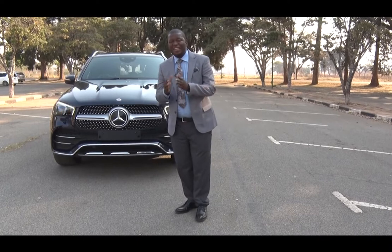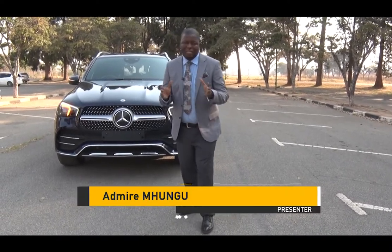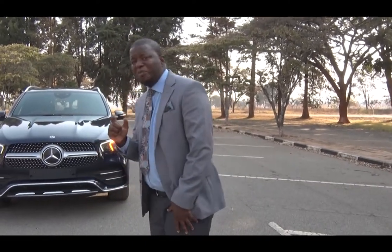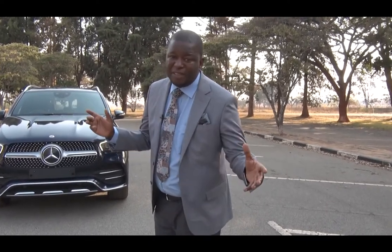German engineering at its very, very best. This car is an amazing vehicle. The time and technology put into this vehicle is something that most people would question, why would you do that with a piece of machinery? Well, at Germany's great Mercedes factory, excellence is everything.